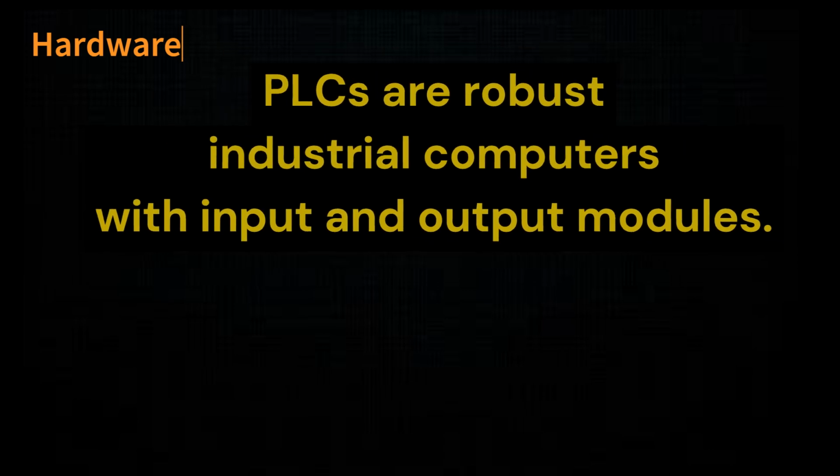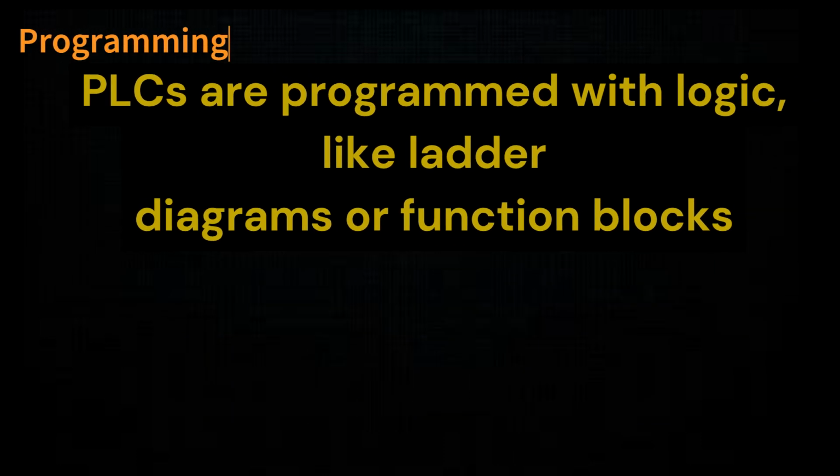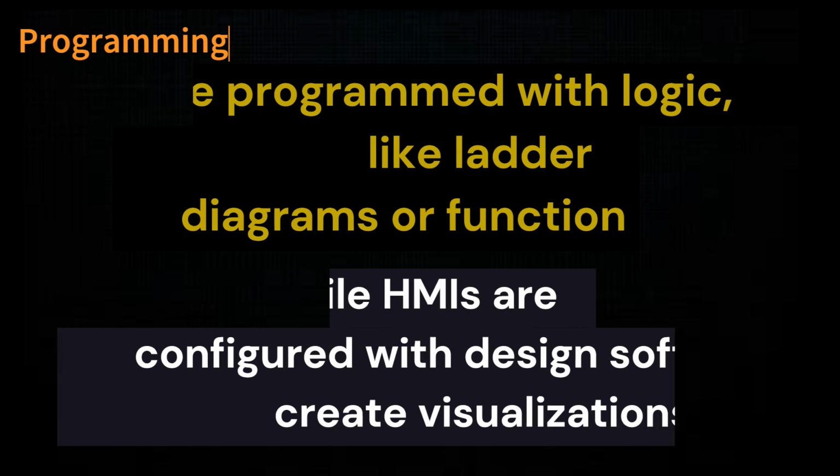In terms of hardware, PLCs are robust industrial computers with input and output modules. HMIs, on the other hand, are display panels or touchscreens designed for user interaction. When it comes to programming, PLCs are programmed with logic, like ladder diagrams or function blocks, while HMIs are configured with design software to create visualizations.